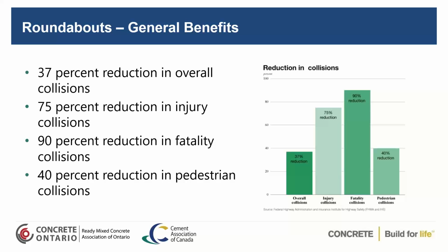Studies have shown that roundabouts are safer than traditional stop sign or signal controlled intersections. For example, according to the Insurance Institute for Highway Safety from the US, if you were to replace a stop sign or signal controlled intersection and install a roundabout, you can reduce crashes by approximately 75% compared to a normal intersection.